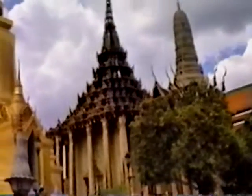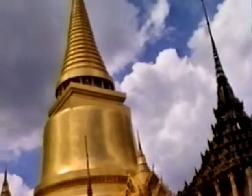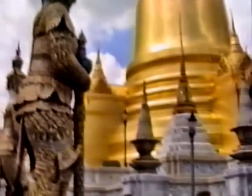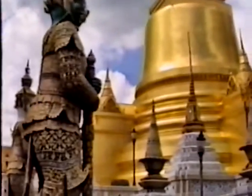As you look, this is the golden pagoda. The pagoda was built in 1855. It was covered with golden tiles. The golden tiles were covered with pieces of gold leaf.